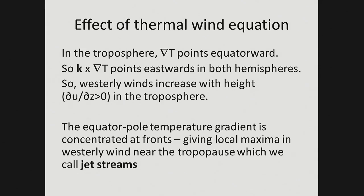The equator to pole temperature gradient is concentrated at fronts, giving a local maximum in the westerly wind near the tropopause. And that's what we call a jet stream. So we have this thing called a jet stream.